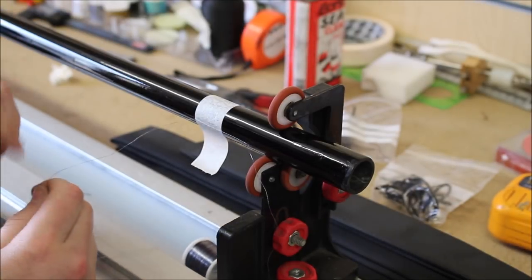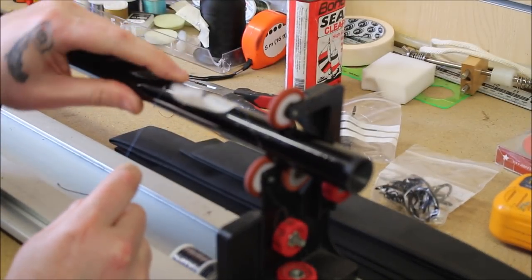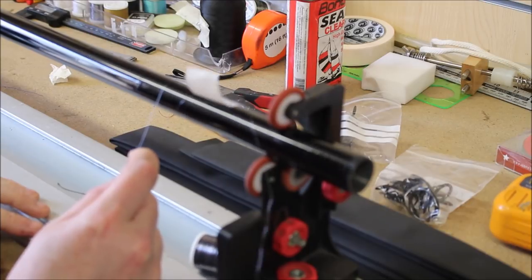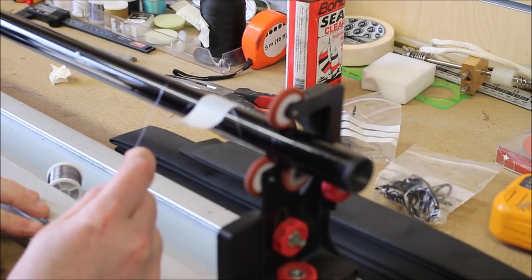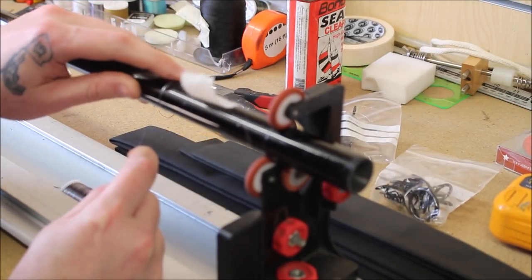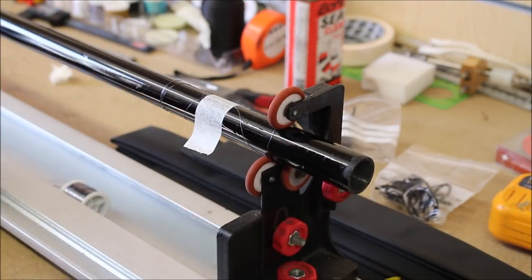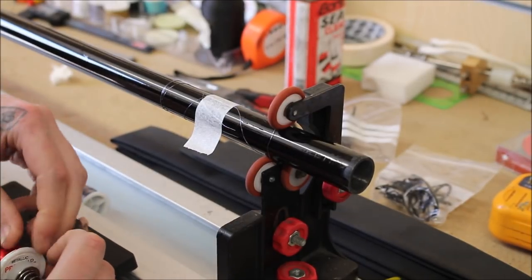And I'm using a power wrapper. A lot of people do this by hand, and I'll do a lot of my delicate stuff by hand, but as I start getting a bit of rhythm, I can take my hands away and I can run it on the motor here, which just speeds things up a little bit. On to the main wrap here.